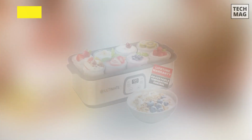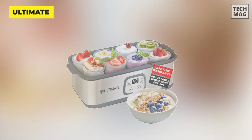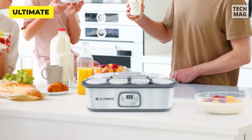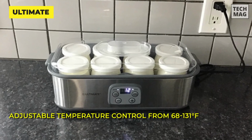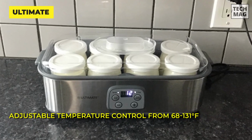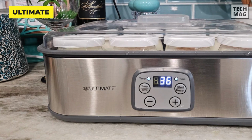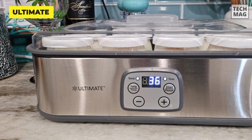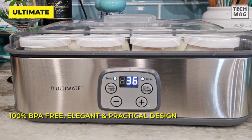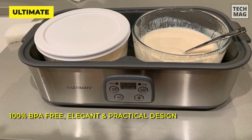Next on our list of the best yogurt makers of 2025 is the ultimate probiotic yogurt maker, the go-to choice for health enthusiasts looking to improve their gut health with homemade probiotic-rich yogurt. This yogurt maker shines with its adjustable temperature and time controls, giving you precise control over the fermentation process. That means you can create yogurt packed with trillions of live probiotics tailored to your taste and dietary needs. Whether you prefer thick Greek yogurt or a lighter, creamier consistency, this machine delivers it all.